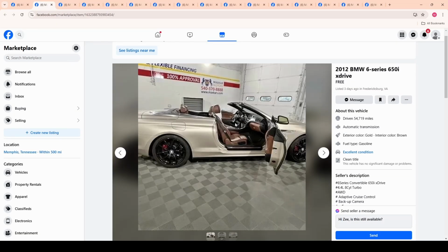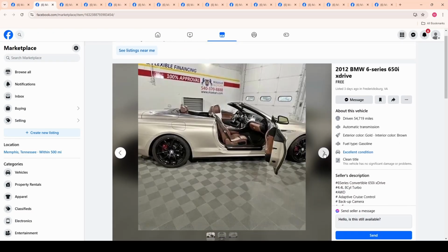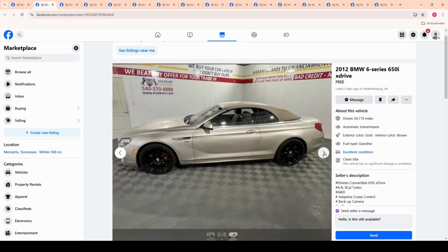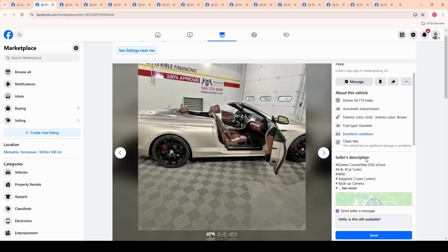Okay, HHR. Okay, who's this? Me. 2012 BMW 6 Series 650i X-Drive. And I was conflicted on this one. Why were you conflicted? Well, because I liked the 6 Series. I like the 6 Series 650i X-Drive.